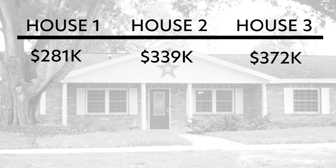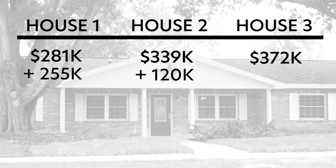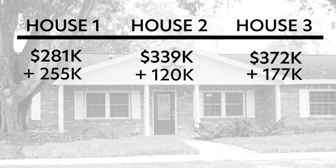Now, the capital improvements that had to be put into the properties to make sure they were approved for this type of investment opportunity: in house 1, there was over $255,000. House 2 was $120,000 to upgrade. And lastly, in house 3, there was an investment of $177,000 to make sure that these homes were a perfect fit for the business model.